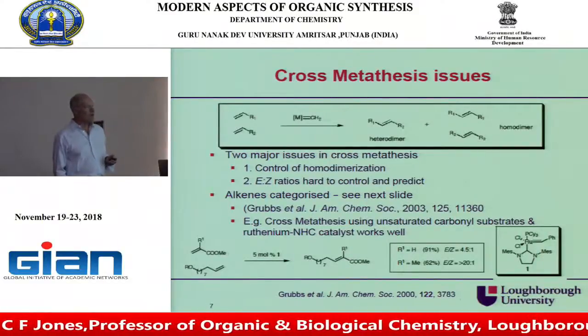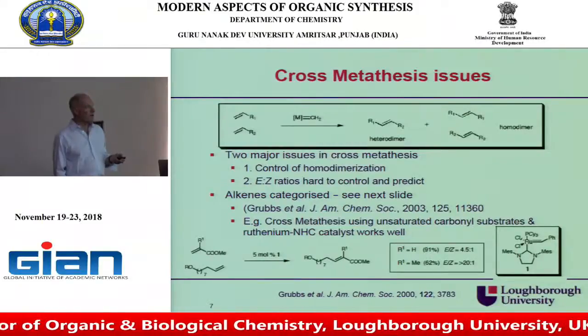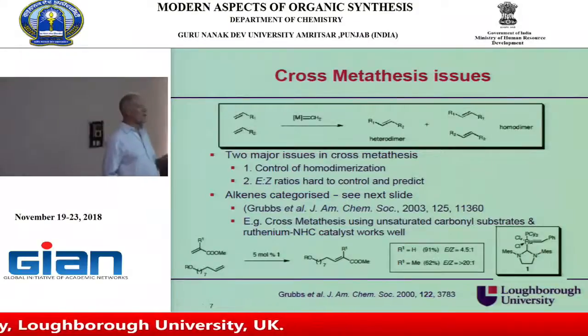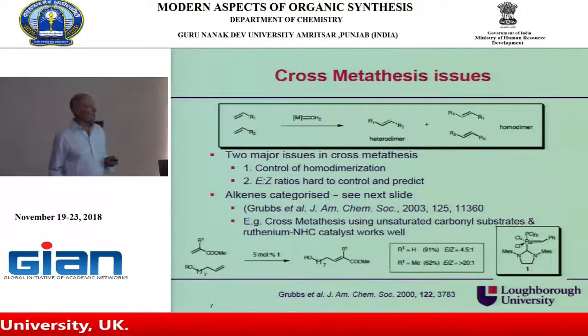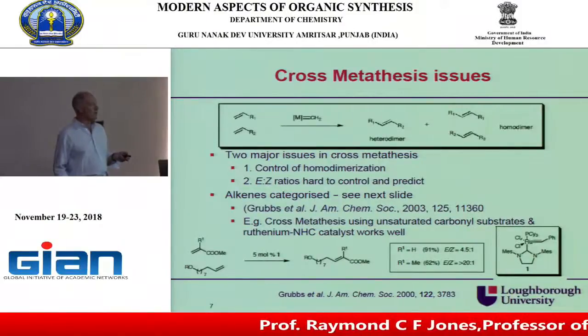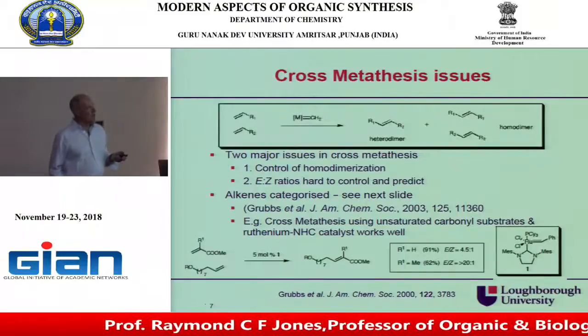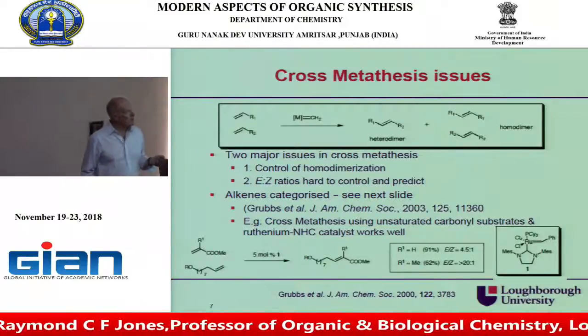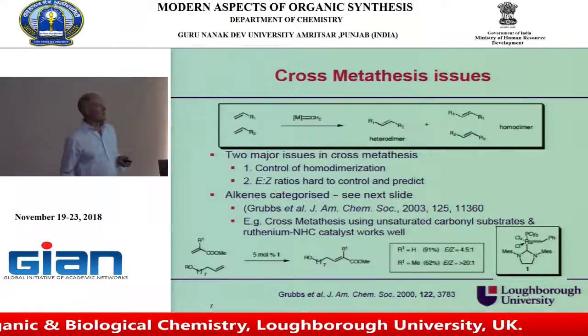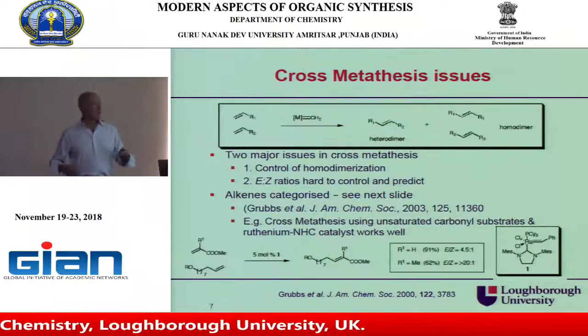Sometimes it's controlled by the stability of the three different alkenes, but you can imagine you need a little bit more knowledge to be able to control that. So the major issues are control of homodimerization and the E/Z ratios in the products. You can't really see there, but there's a wavy line there. So E and Z mixtures are an issue.